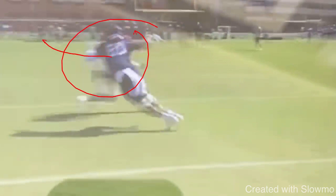Your pad level is super important because when you run super tall, it's only going to do one of two things: make you more susceptible to a jam, or one of three things, I should say. Make you more susceptible to a jam when you're up tall and to get rerouted. You're not going to have as much speed, and you could drift off of the route. We do not want to do any of those three things.